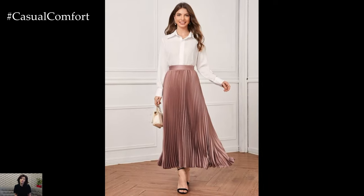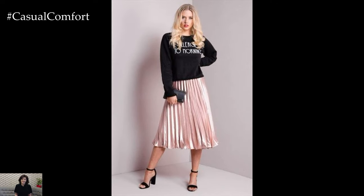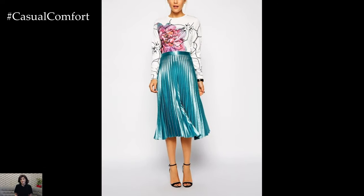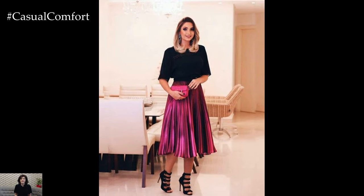A satin pleated skirt outfit exudes elegance, femininity, and sophistication, making it a versatile choice for a variety of occasions. The luxurious sheen and graceful movement of a satin pleated skirt add a touch of glamour to any ensemble, while the pleats create texture and visual interest. Here's how to style a satin pleated skirt outfit.